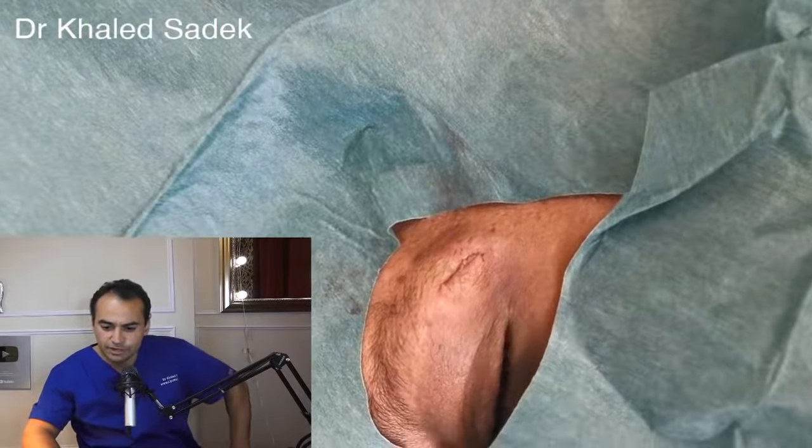It's just literally saying, look, just take this out. It needs to come out. It's infected. It's painful. It's malodorous. Love lipomas and cysts and steatocytomas.